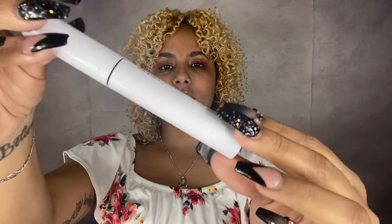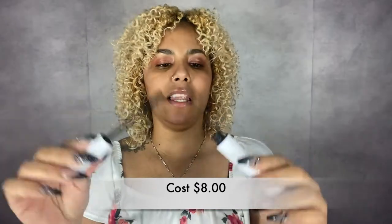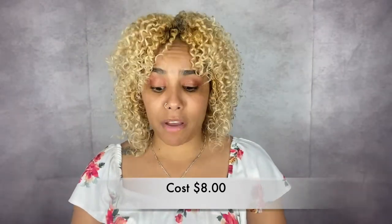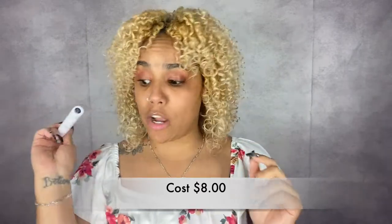Okay, so let's go on now for mascara. I think we're done with the face. Another ColourPop product. This is the BFF mascara in the shade black. As you can see, I grab this all the time. It's almost gone. This is the BFF volumizing mascara. And this is how the mascara looks. So yeah, this right here is amazing. I love this. It stays on all day and doesn't make a mess on my face. And this retails for $8. So again, you're not going to be breaking the bank.